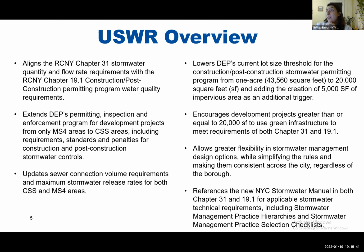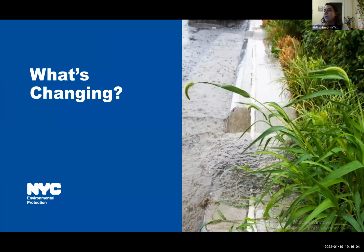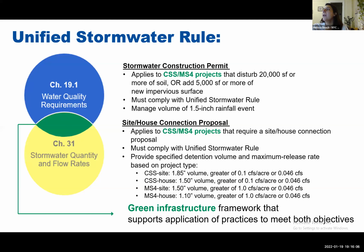We worked in a way to encourage green infrastructure on sites that are 20,000 square feet or larger. We have created flexibility in our stormwater design manual, and I'm going to go over some of that. And we have also created stormwater management practice hierarchies and selection checklists that are mandatory. And you'll get a glimpse of those in a minute.